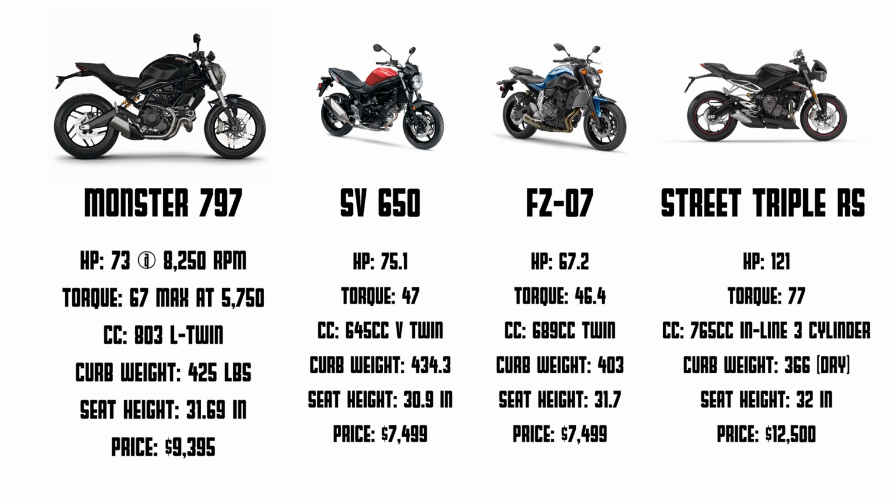So in our group here we have the SV bringing a horsepower value of 75.1 with a max torque of 47. The FZ's horsepower is sitting at 67.2 with its torque coming in at 46.4. And finally we have the Street knocking the horsepower out of the park at 121 with a torque value of 77. It's also important that we make clear the displacement values of all the bikes we have. We have the Monster coming in at 803 cc's. We've got 645 for the SV, the FZ is at 689, and the Street is coming in at 765.